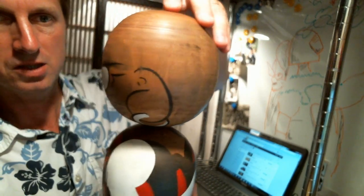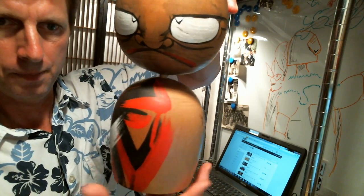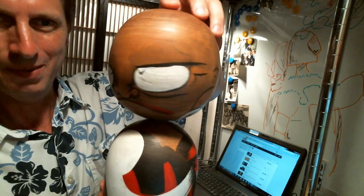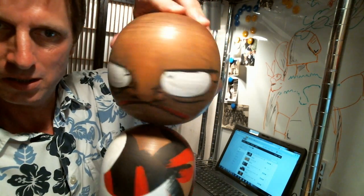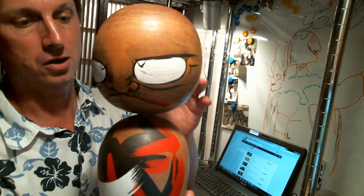Now, this doll's head turns. Oh, and right in there as well. Hear the squeak? But the head turns. Now, squeaky-headed kokeshi dolls are called Naruko style.